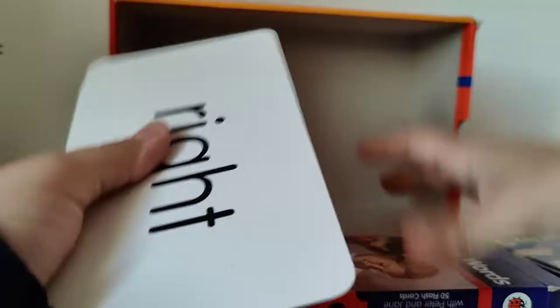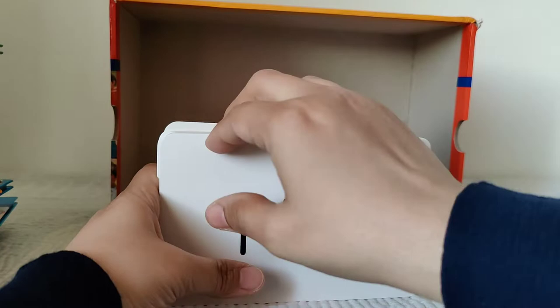Also, these are the flashcards that are compatible with this set, so they basically are important in the series C that was mentioned in some of their activities.